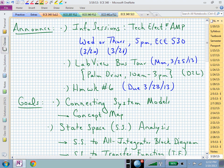There's a bus tour, and this is what the engineering students want when they see a bus tour. It's not a band, it's LabVIEW. I guess you could probably create a band with LabVIEW, but that's going to be on campus on Monday, next Monday. It's on Palm Drive, appropriately named since we're sort of in the spring break mode.